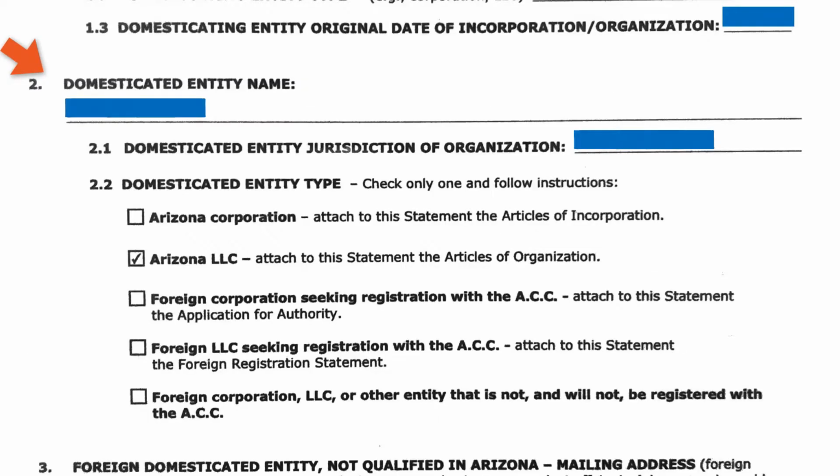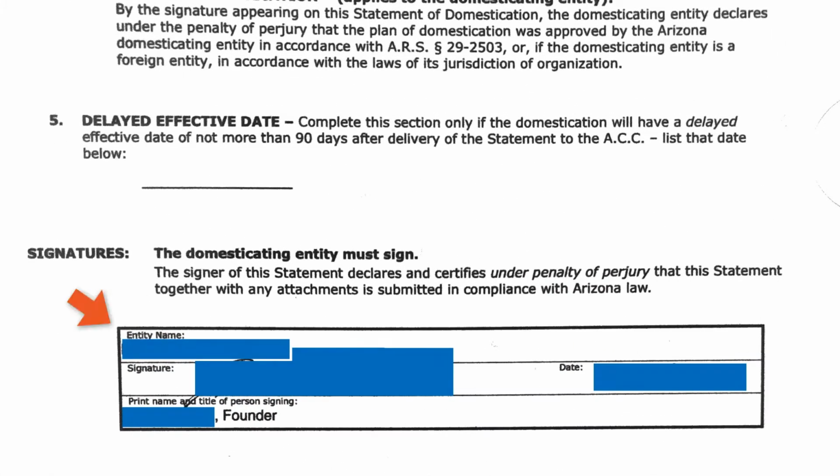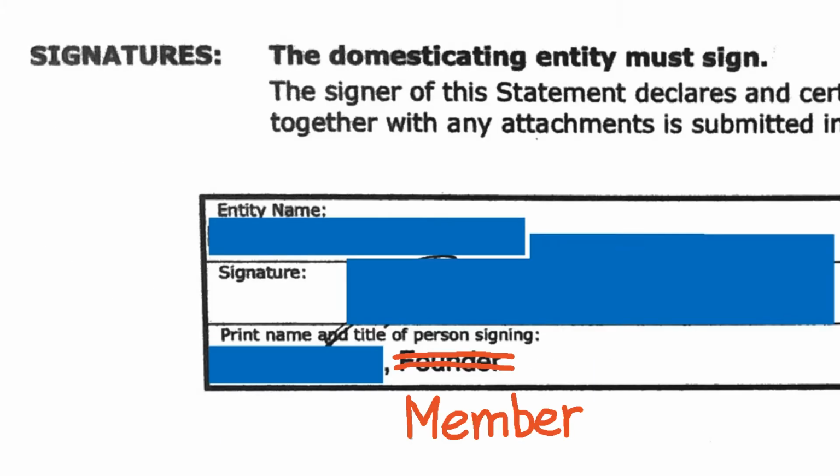2. Domesticated entity name. I entered my LLC name. 2.1. Domesticated entity jurisdiction of organization. I entered Arizona. 2.2. Domesticated entity type. I checkmarked Arizona LLC. On page 2 at the bottom, I entered entity name, which is my LLC name, signed with a date, printed my name and title. As for the title, I made a mistake by typing it initially as founder, which was the reason my initial filing got rejected. This had to be member instead, as written in member structure attachment of articles of organization.